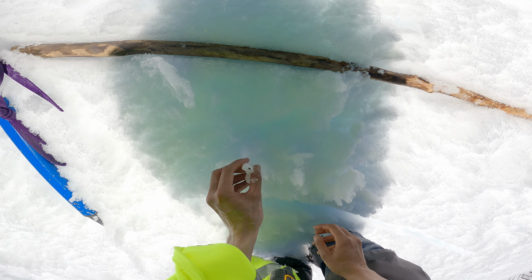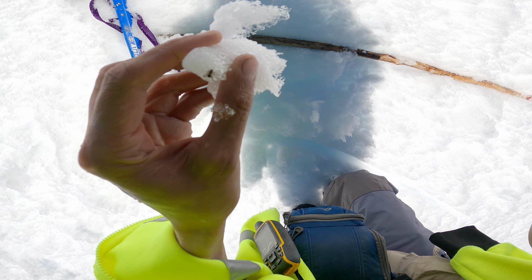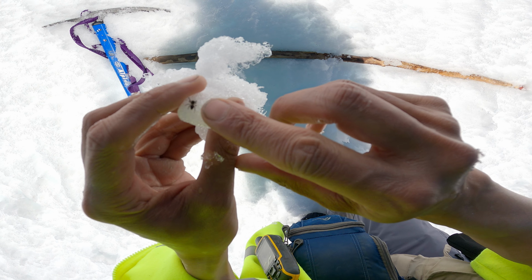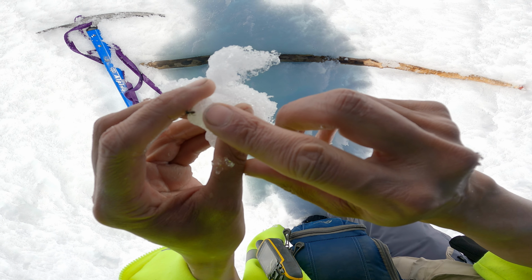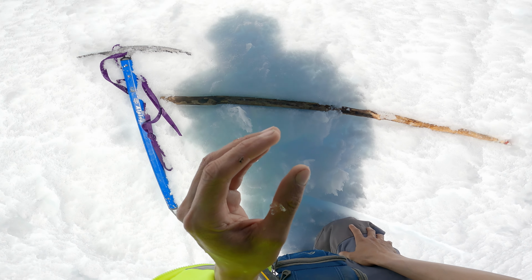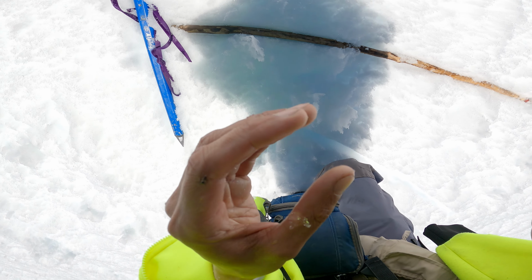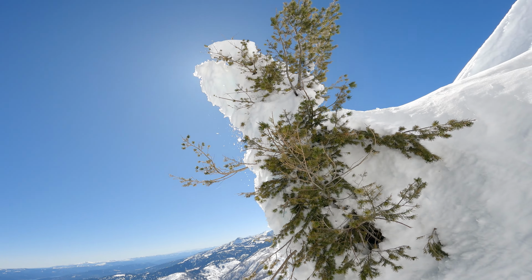Oh, a little jumping spider. Look at that. Ha. Come here, little buddy. There you go. I love these little guys. Hey, and check out this poor tree. Just absolutely pulverized by the blowing snow.